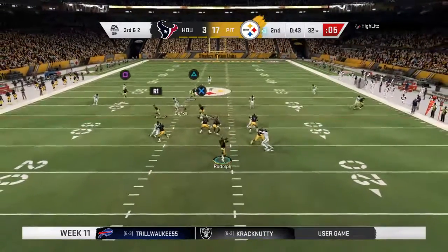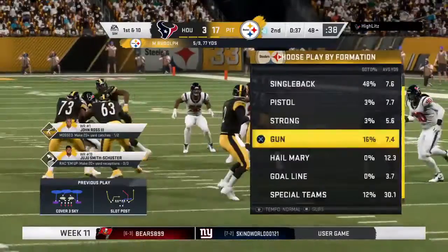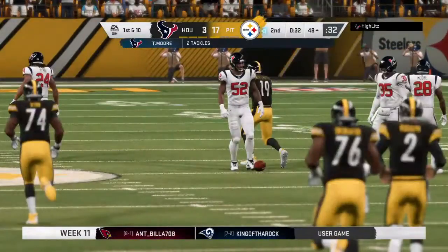From the gun, here's Rudolph. Open man, Smith-Schuster, it's complete. And he'll be taken down, but not before they work it across midfield. It's a gain of 20 and picking up the first.